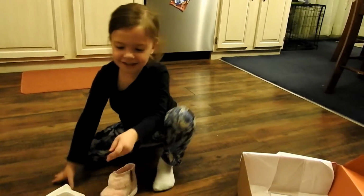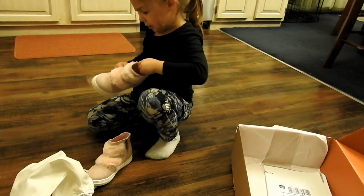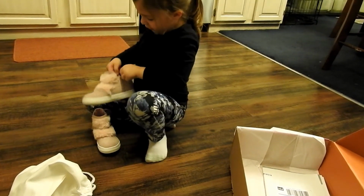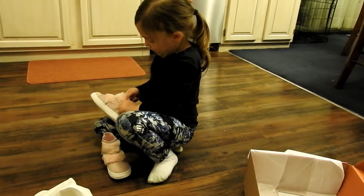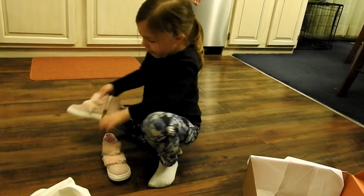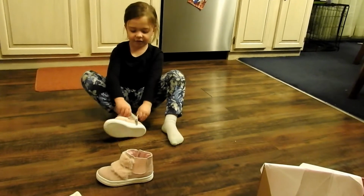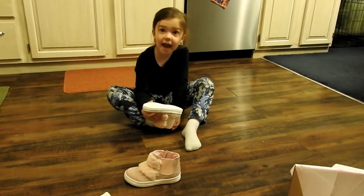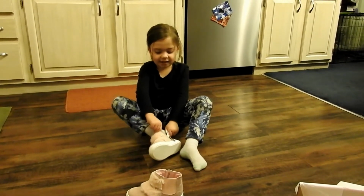What? Okay, I'll try these on. Okay, let's see how these zip. Okay. A little bit high. I can't zip them because this one got stuck. There you go. Okay, now let's put these on and see how we go with walking on them. Now which size are these? Size 10. Yeah. Okay, sure, I guess.